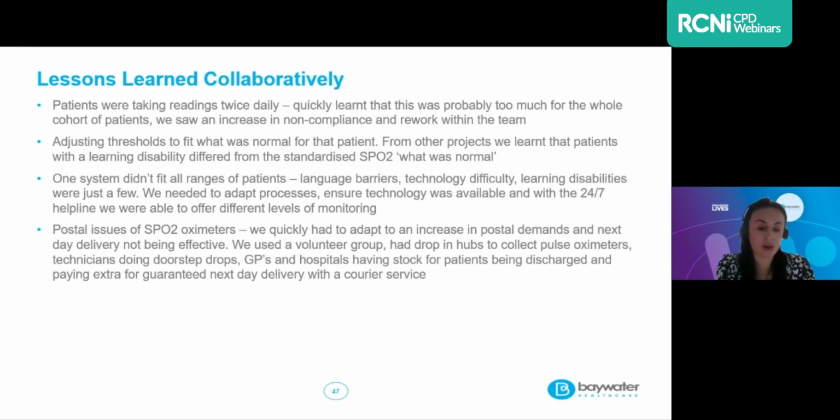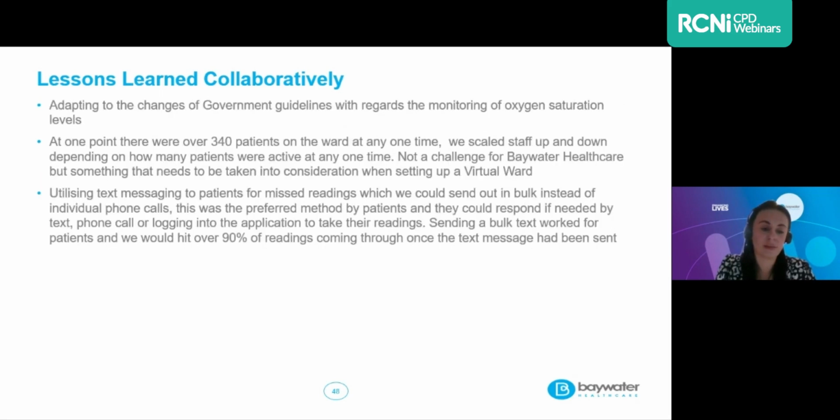We also put stocks at GPs and hospitals to make sure that if there was a carer or somebody in the household, or even a neighbour, they could pop over and collect these for a patient, to make sure that they'd got everything for when they were discharged. We also obviously paid extra for a guaranteed next day delivery service to make sure that we'd covered all angles, so that the service was very inclusive and could fit anybody. Next slide, please.